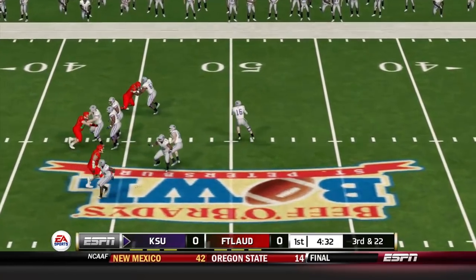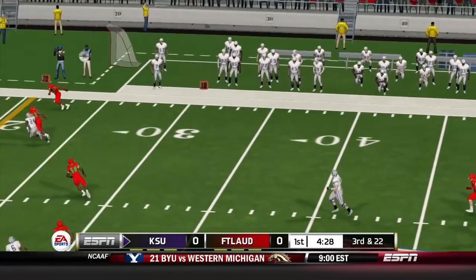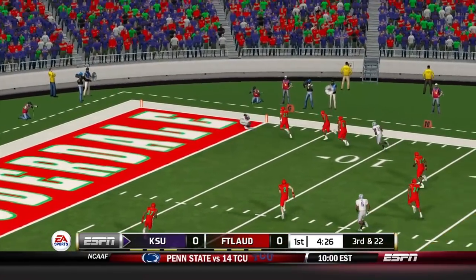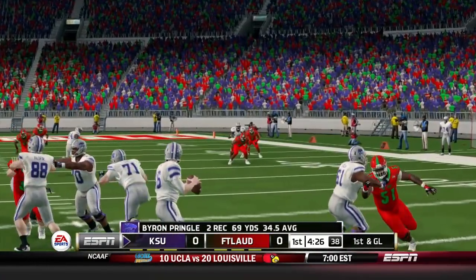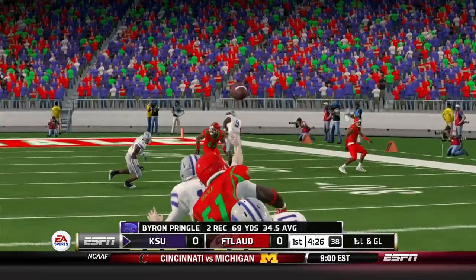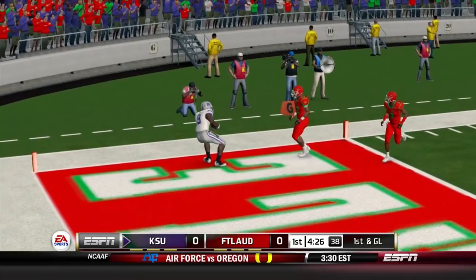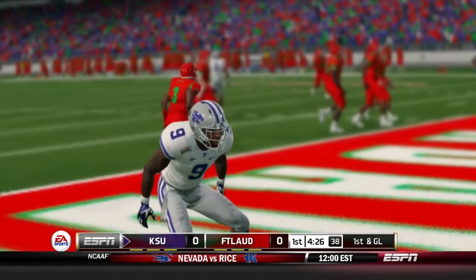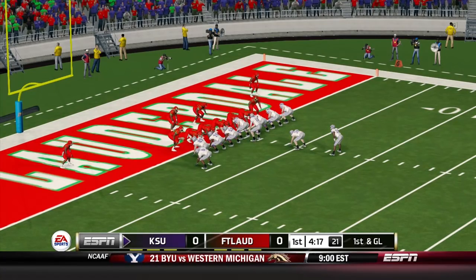3rd and 22 for Ertz and the Wildcats, and Ertz has got all day long, and he's going to find his guy there. Look, oh man, if it was the NFL, it would have been a touchdown. 42-yard reception. His knee hit the 1-yard line, so it is not a touchdown. Go figure. As always, the computer stops itself and us at the 1-yard line.